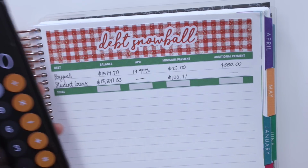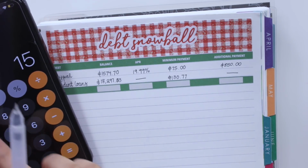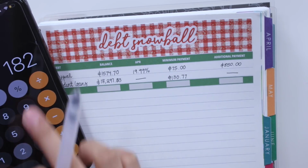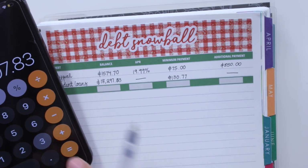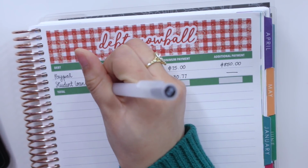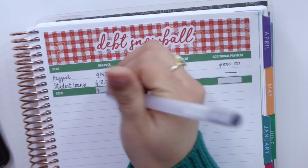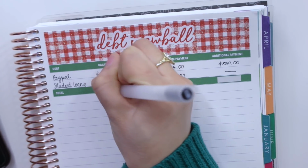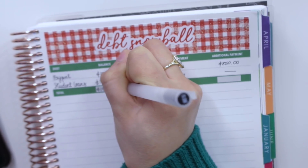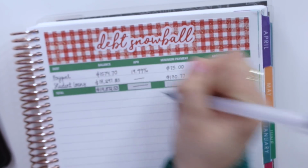So my balance as of the end of 2019 is $1,574.70 plus $18,297.83. That means that my total balance for my debt, both one credit card and student loan, is $19,872.53. That's for the APR.